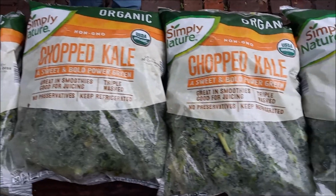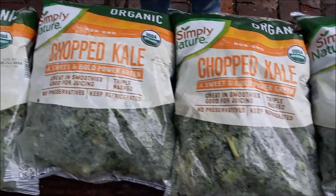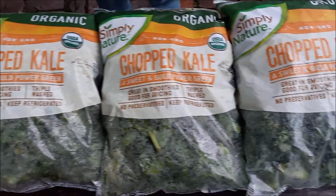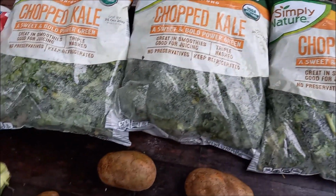This is so cool. I'm just going to pop those into the freezer, and those will be used for smoothies. Or I could make kale chips, but I'll probably just freeze them for smoothies. That's very good.